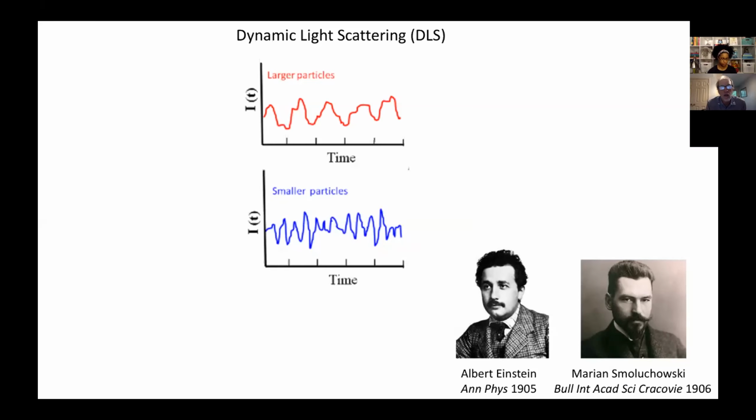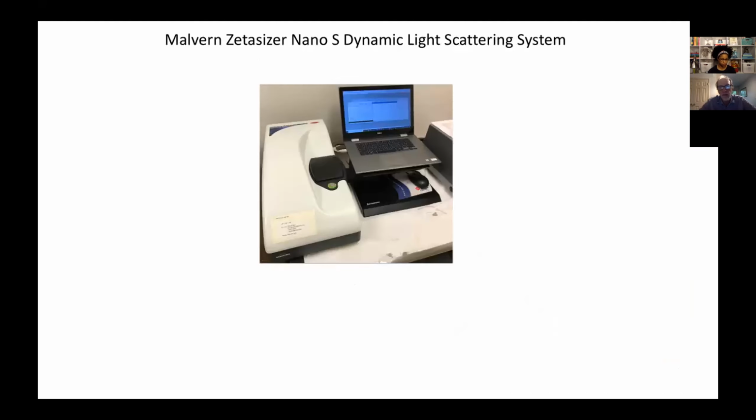I'm showing fluctuations in light intensity on this graph for large particles, and you can see that they fluctuate more slowly than smaller particles. This can be reduced theoretically to determine the diffusion coefficient for particles in solution. This is important because in the analytical ultracentrifuge, when you measure the sedimentation coefficient and combine that with the diffusion coefficient, you can determine the molecular weight.